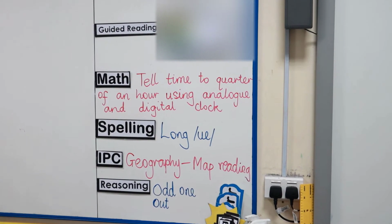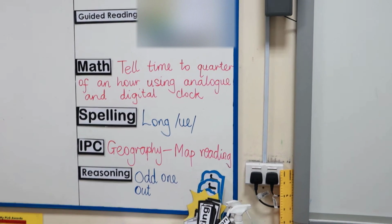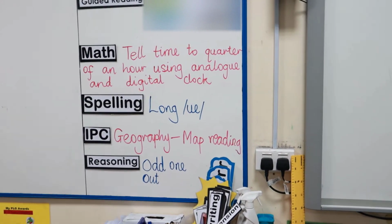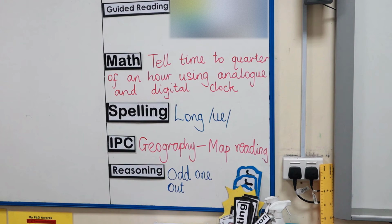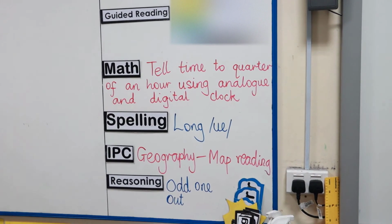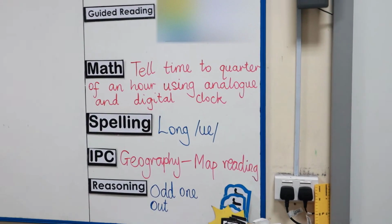In IPC, we've moved from history to geography, and in geography, we are going to be looking at map reading. This is the first time I think I'm introducing this to them. They've done it in year 1 actually, but not as they are going to look at it in year 2. You know, learning progresses. So I'm going to get them to read maps, and we'll talk about it.